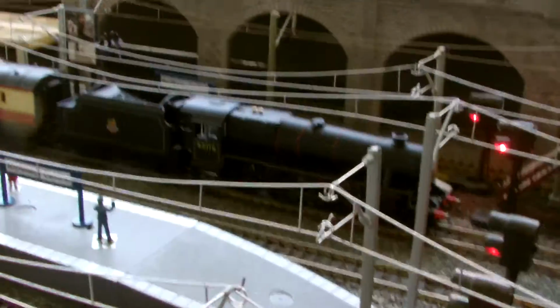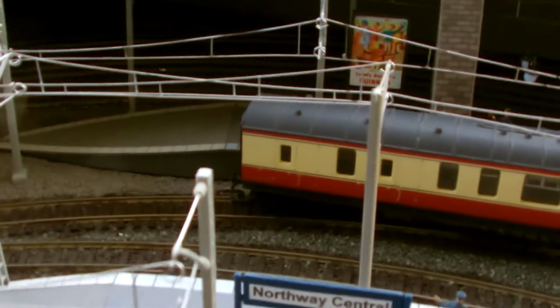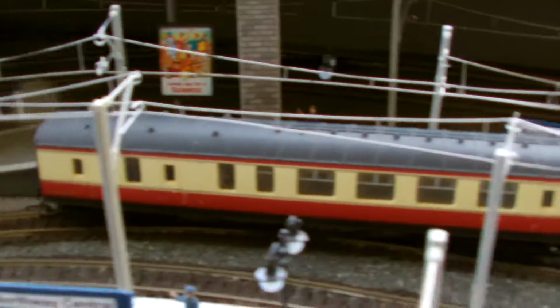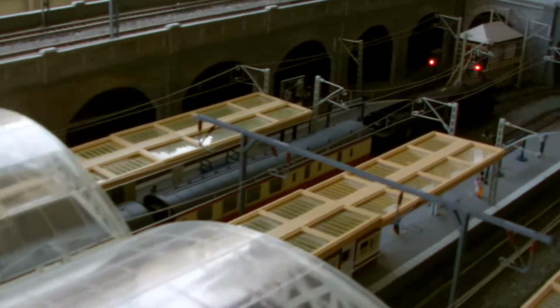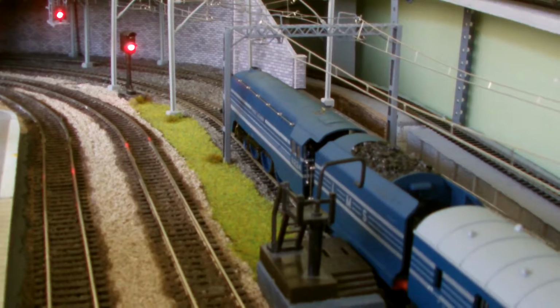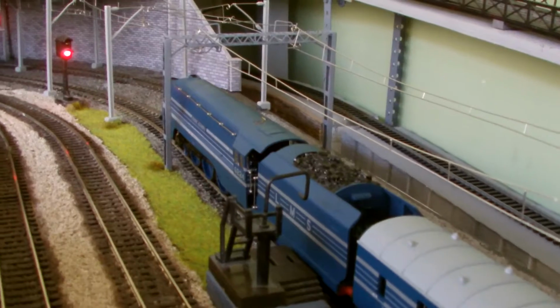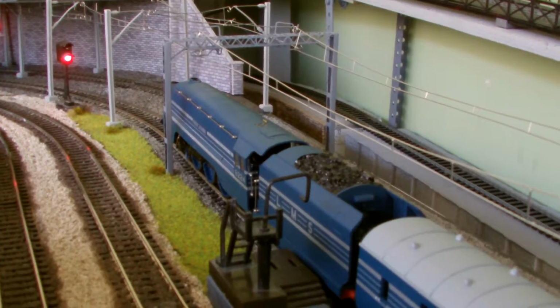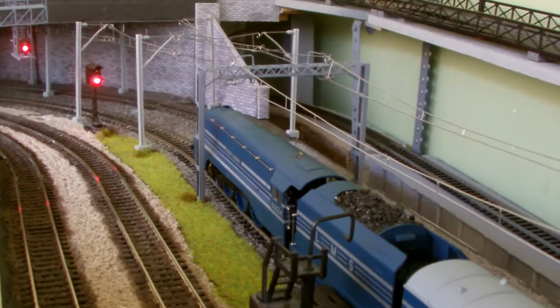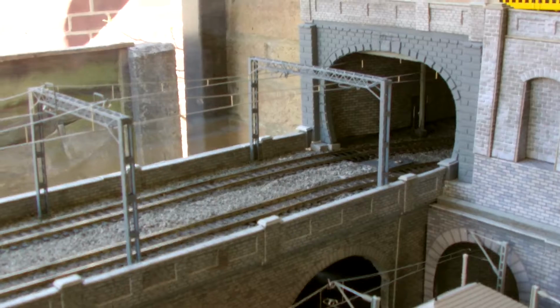Well, there's just enough room in platform 4 for this 8-coach train. It just fits. Well, there's only one locomotive we can put with these blue Coronation Scot coaches. Princess Alexandra. We're just waiting at the red light there. She'll be moving off in a moment. I think I can hear her approaching.